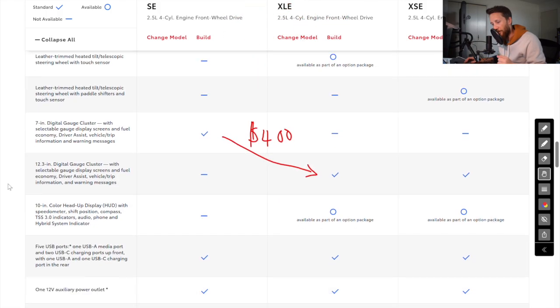Next one. We're going from a 7-inch digital gauge cluster with selectable gauge displays to a 12.3-inch digital gauge cluster with selectable gauge displays, etc. Yeah, of course, it's going to be a value difference for that. When you see that in your vehicle, you see a nice 12.3-inch digital gauge cluster versus a 7-inch one, and that is going to be a $400 difference as I perceive the value to be. Now, again, this leans into lighting technology and other things like that, but we're looking at screen technology now.